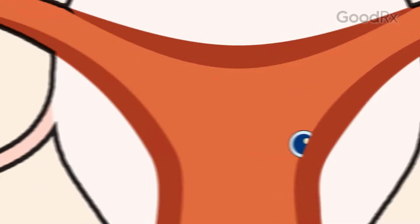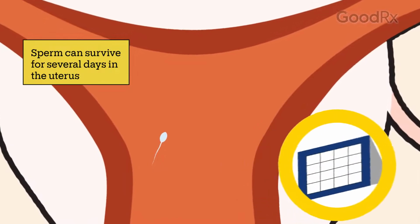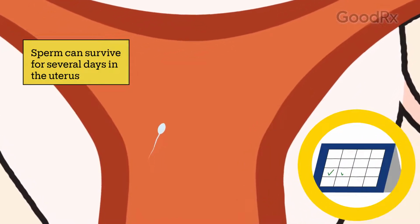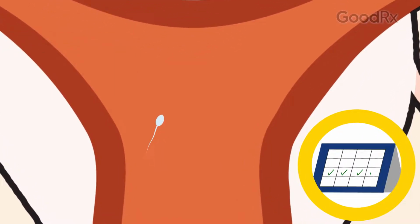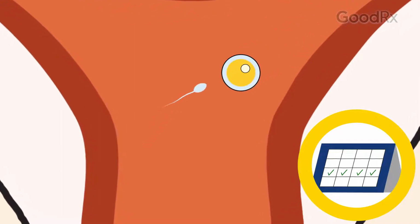But pregnancy doesn't always happen in this order. Sperm can survive inside the uterus for several days. If you have unprotected sex and then ovulate a few days afterward, there is a chance you could become pregnant.